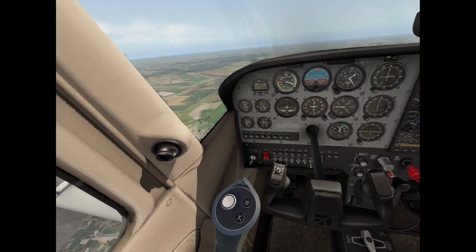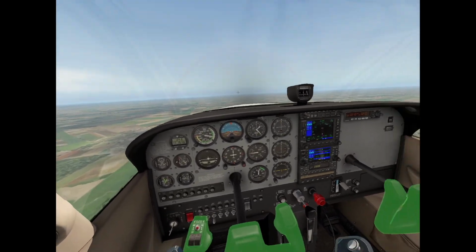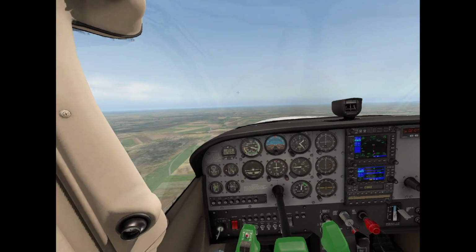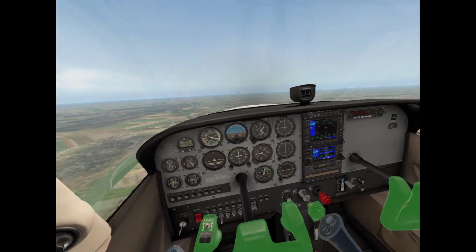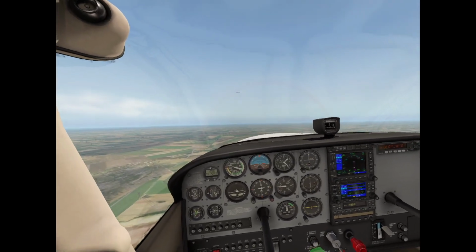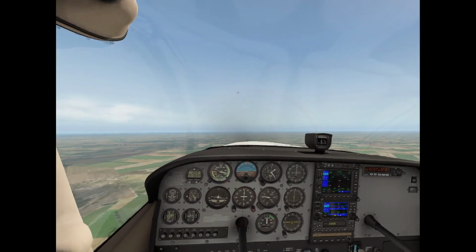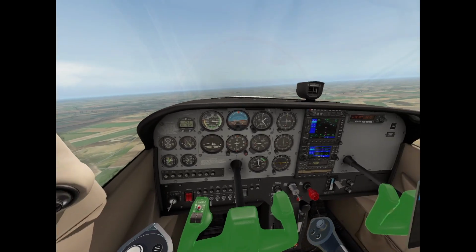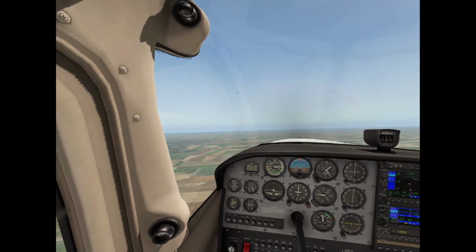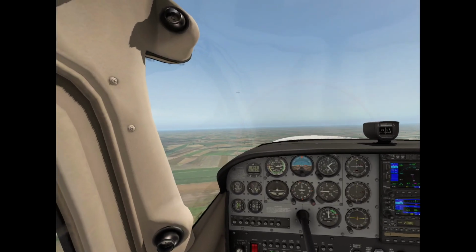Right, I'm going to take over. This might be a bad plan. Autopilot is off. What I'm going to do is pass with it on my left hand side, just so I can get a good view down. This is going to be the trickiest one for me to land at yet.